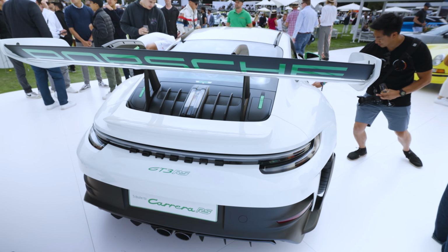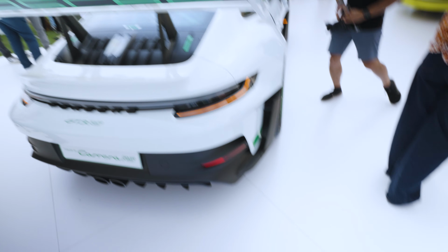Look at that little accent right there. It says Wingman out back. Do you see that? All together, looking at it, I'll keep you guys posted on our order for this GT3 RS.